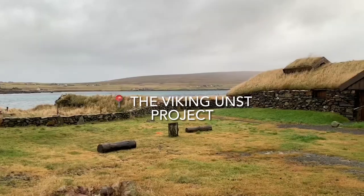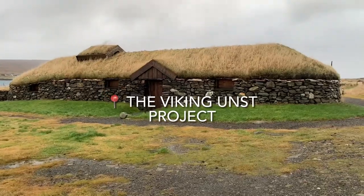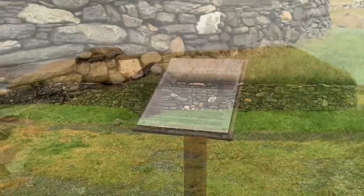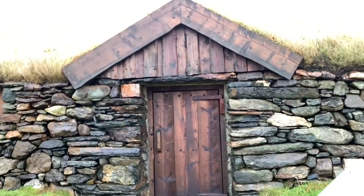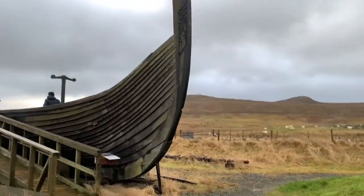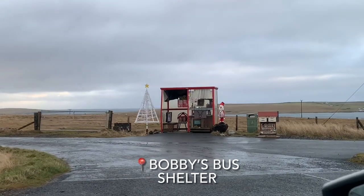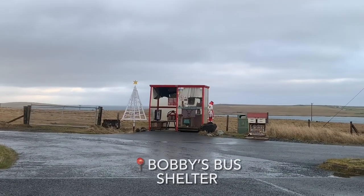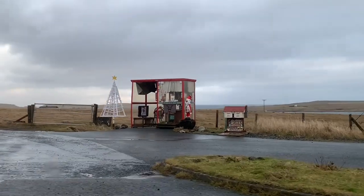You cannot miss the Viking Unst project when you are in the land of Vikings. This might have been the landing point for some of the first Vikings to arrive in Shetland. Therefore, if you are visiting Shetland, make sure you add this heritage center to your list. And also Bobby's Bus Shelter, which honors a child named Bobby, and it's a really heartwarming story that you can look up on internet.